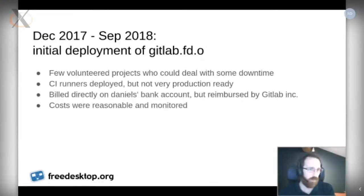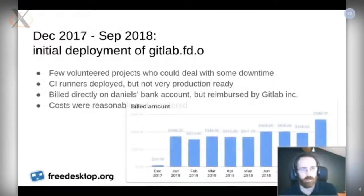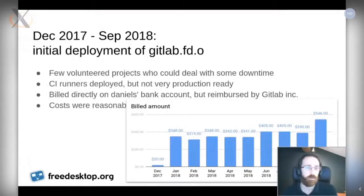The interesting part was that the whole SPI infrastructure was directly built on Daniel's own bank account, but in the end it was reimbursed by GitLab for the beginning. Given that, the costs were reasonable and they were monitored because they were coming directly out of Daniel's bank account. If you look at the cost in that period, we were roughly between 300 and 400 a month. So that was definitely reasonable. And so GitLab was not costing freedesktop a lot of money.